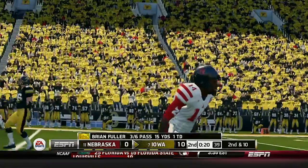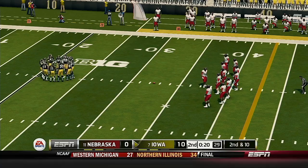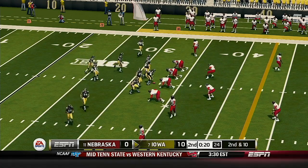On the throw, incomplete pass. Can't blame him for not hanging on to that pass. He got hit pretty hard. That makes it second and 10. From their own 32-yard line, it's second down.